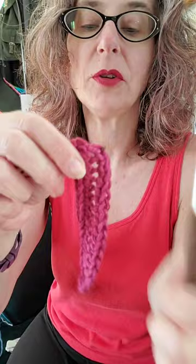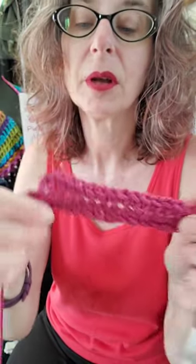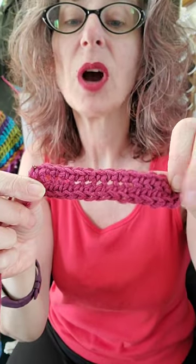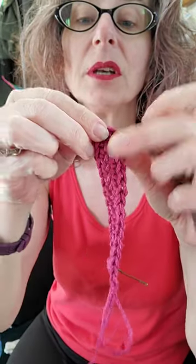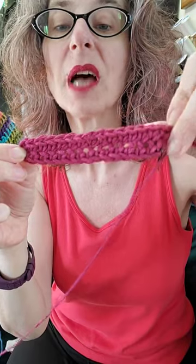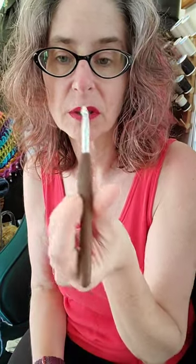Okay, so now you have made your chain down the center, and this was your starting stitch. You did 15 across. You did not add any extras. You just flipped it, and you did 15 more across the other side. I'm using a six millimeter hook, same as I used for the body of the bag.